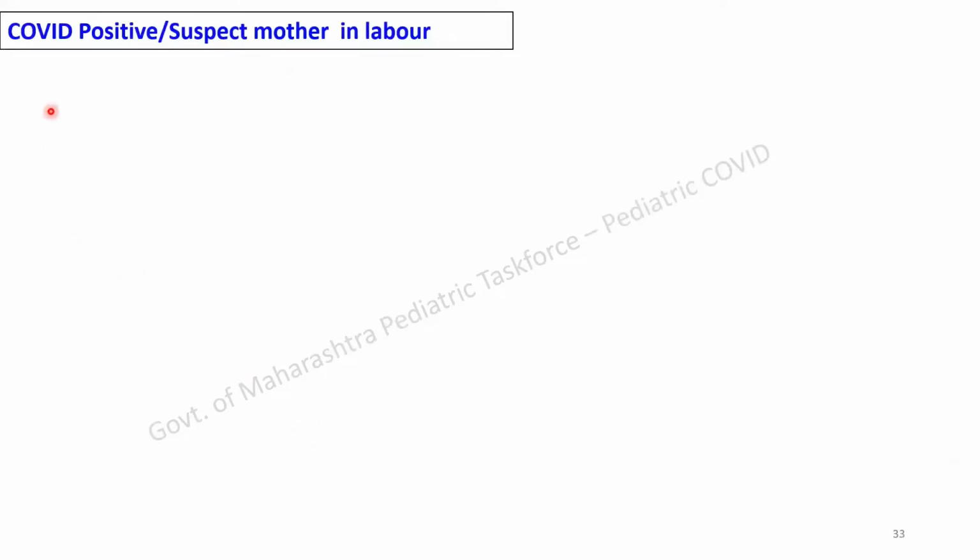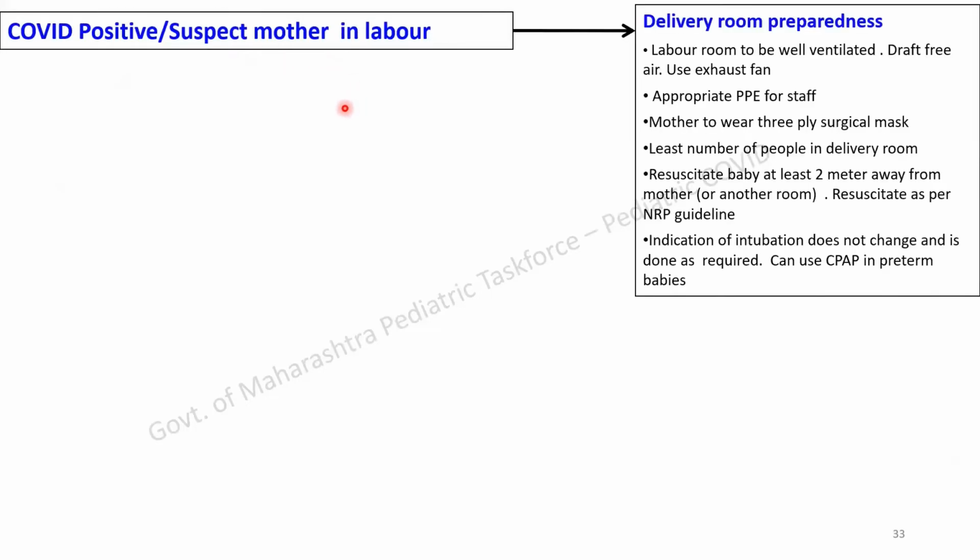Now, if we have a COVID positive mother or a suspected COVID positive mother in labor, what do we do? So there is some algorithm for this. What are the delivery room preparedness we should have? Now, the labor room should be well ventilated, should be free of draft air, and we should use exhaust fans. It can be a room which is just adjacent to the delivery area, or the resuscitation room should be physically separated from the mother's delivery area by at least a distance of 2 meters. Or a curtain can be used between the two areas to minimize the opportunities of droplet infection.